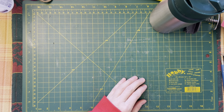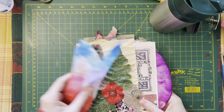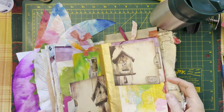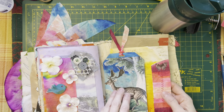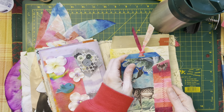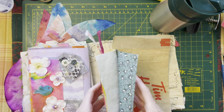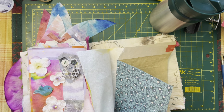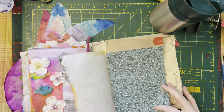Gotta find my book. Here's the book. And, oh yeah, okay. All right, so where are we? We are here. There we are. So we're on purple. That side. Okay, so let's take that out.